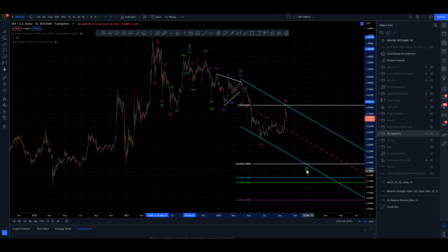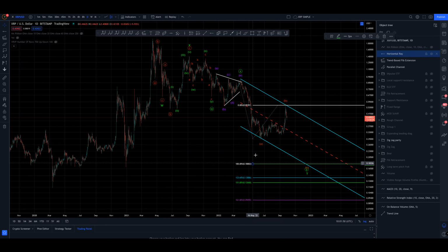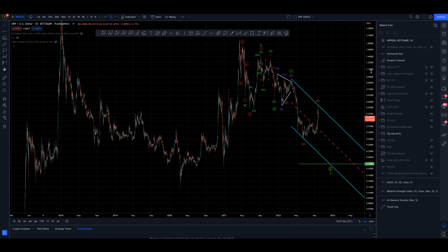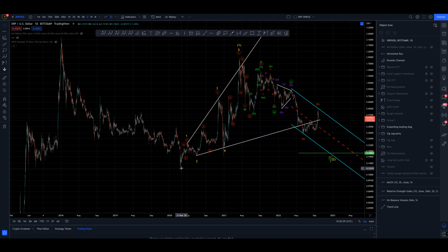The 1-to-1 target in log is down here at 18 cents. So that's if you were to get parity. Down here at 18 cents. Now, yeah, why not? I mean, if you come down 90%, why not 95%? Why not 97%? Right? You've still got the invalidation point of the longer term count, which is down here.